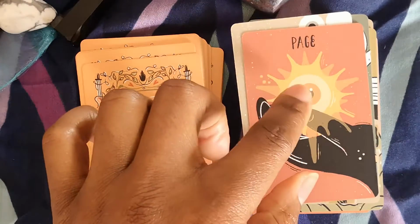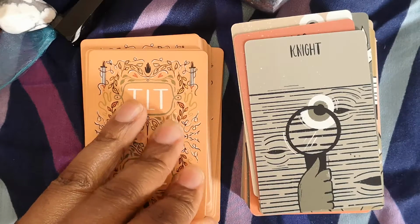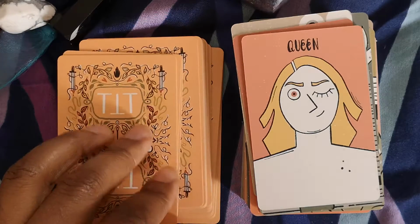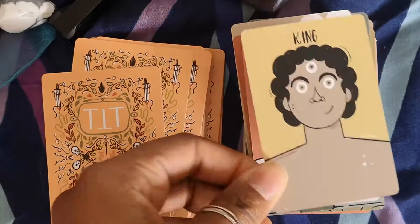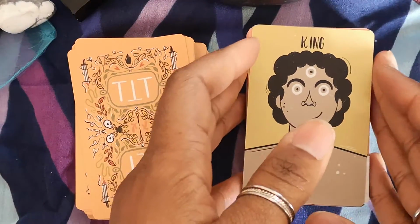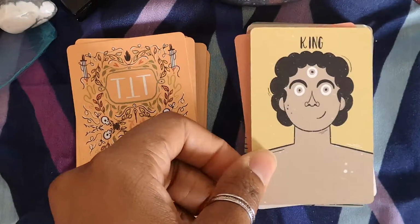This could pass. I could see myself mistaking this one for the Sun card, because my brain is like this. The Knight. All right, the Queen. Sorry about that. I like to fix my piles. But I'm kind of wondering if the Queen passed the eye to the King, or the King took the eye from the Queen. I have questions.